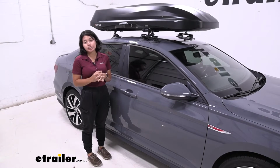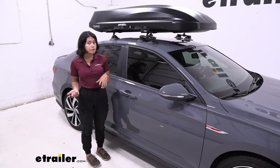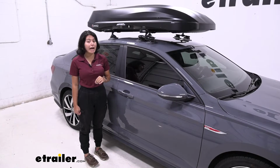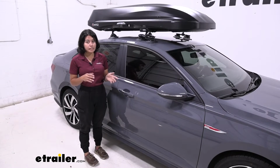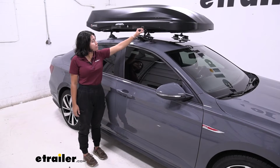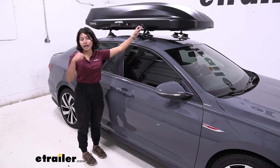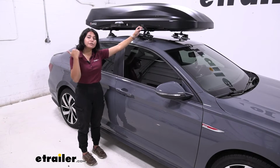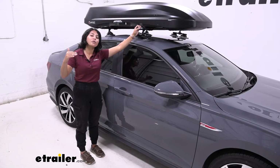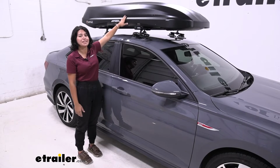So once you have your skis, your snowboards, your longer but lighter items on there, remember this does have a weight capacity of 110 pounds. So also consider that the box itself weighs 44 pounds. So for example, our Sea Sucker monkey bars here have 150 pound weight capacity. So add the 110 of your cargo, the 44 of your box, and you're just slightly over that capacity for your roof rack system. So keep that in mind when loading this up.